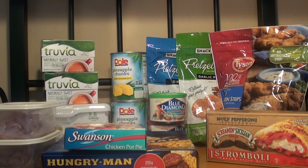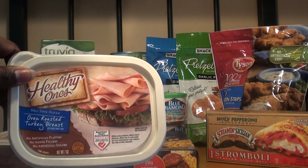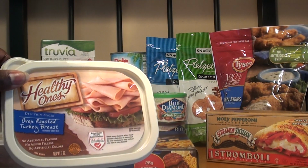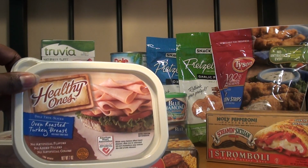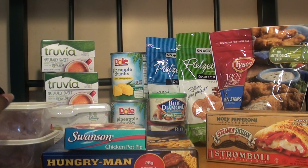The next item that I purchased was the Healthy Ones lunch meat. They have different varieties. I decided to purchase the oven roasted turkey breast, and I also got the Black Forest ham. They're on sale for buy one get one free. So for the two of them, it was $4.29. I used a coupon for $1 off of two. So after that coupon, it was $3.29 or about $1.65 per package, which I think is a phenomenal deal.